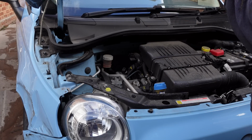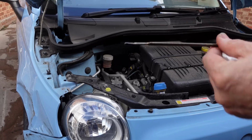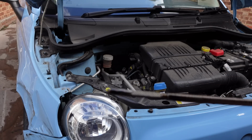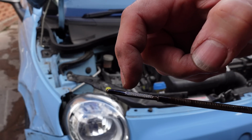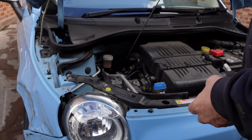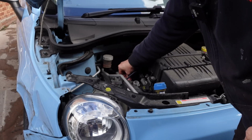There's oil in it. It needs some. And I think what I'll say to Sean is it shows on there. If you can see it, it's about a third of the way up. Apparently between minimum and maximum is only a litre, I think. So it's going to take less than a litre.